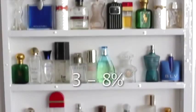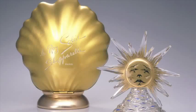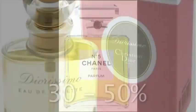In alcoholic colognes, toilet waters, and men's perfumes, there will be 3 to 8%. And in eau de parfum, extract perfumes between 10% and 25%, with the finest classic couture perfumes using 30% to as much as 50% of compound.